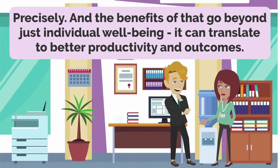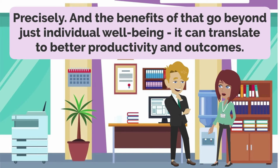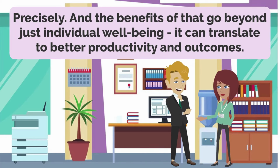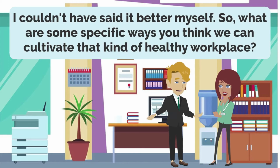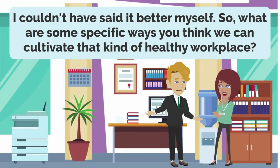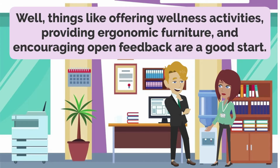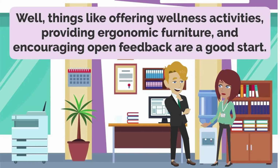Precisely. And the benefits of that go beyond just individual well-being, it can translate to better productivity and outcomes. I couldn't have said it better myself. So, what are some specific ways you think we can cultivate that kind of healthy workplace? Well, things like offering wellness activities, providing ergonomic furniture, and encouraging open feedback are a good start.